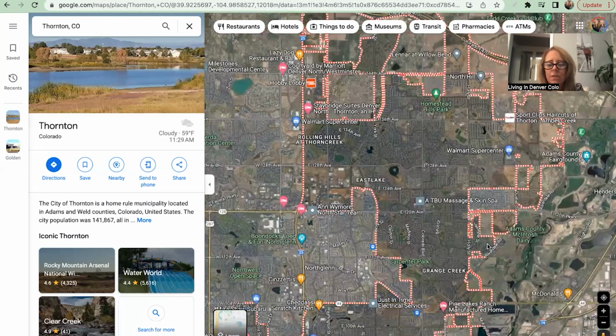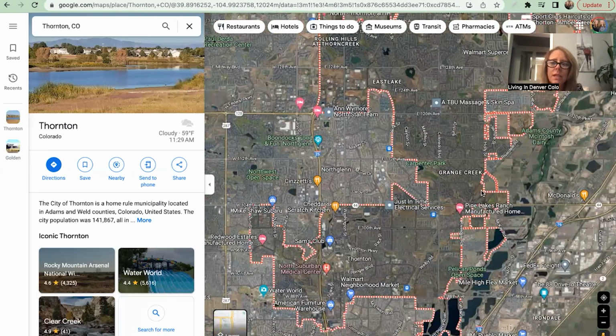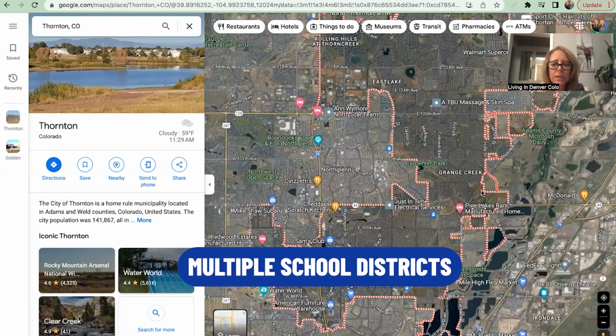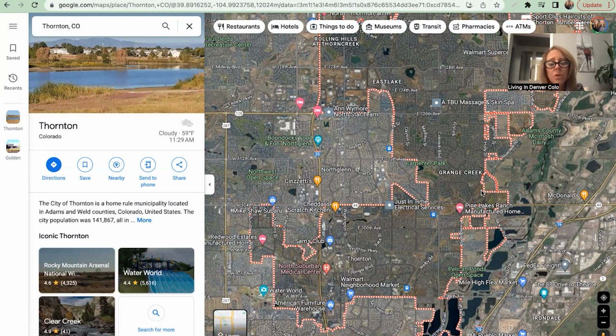And the schools here, Thornton covers multiple school districts, so make sure that if you're looking for schools, if that's important to you with kids or your property value, schools always play a part in property value, whether or not you have kids, and there are a couple of different school districts here. So you want to make sure that you look at that and see what that looks like for your specific situation.